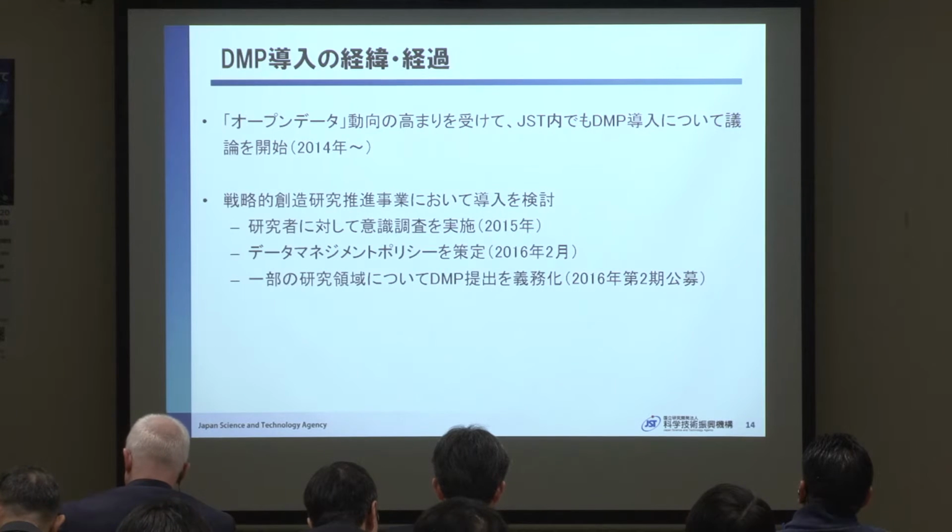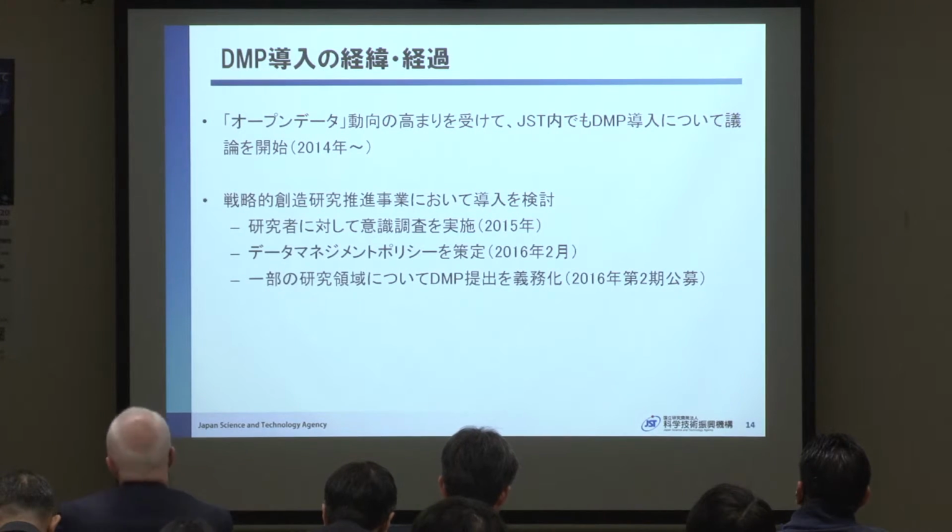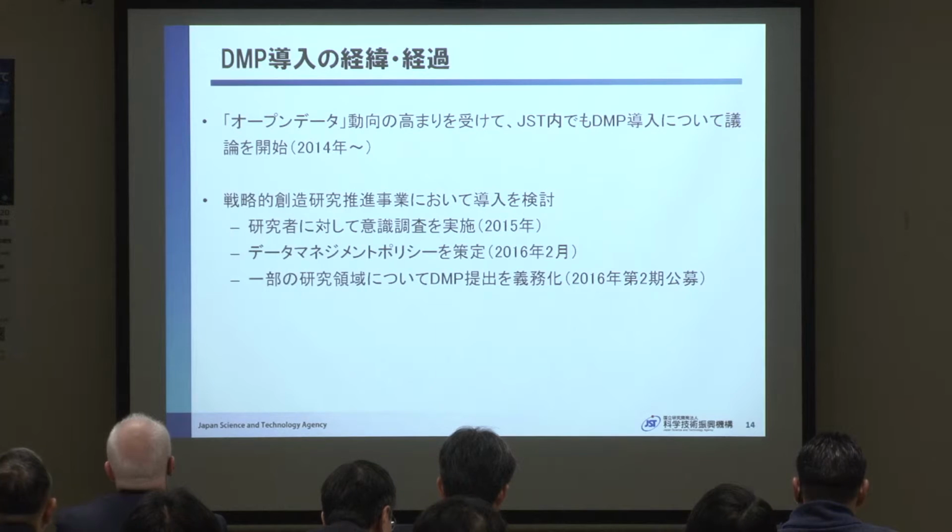So, data management plan introduction. Historical backdrop. There was a big issue of the open data structure. There was an increasing momentum to promote this, and we felt that back in 2014, JST should be promoting this as well. And against such a backdrop, we decided to introduce DMP in the strategic basic research programs as well.